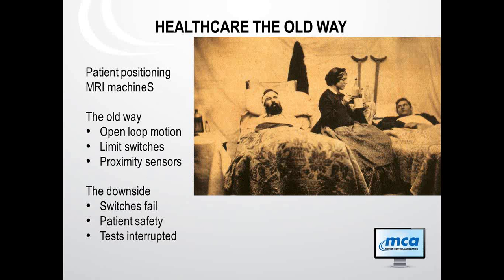MRI machines, where you've got the patient table. The patient comes in, they sit down on the table, and it puts them into the MRI, or it runs them through a CAT scanner. The standard way to do it is to use open-loop motion. You can use limit switches, proximity sensors. It tells you when you're in the right place, and turns it off. The downside is that switches are more components, and they fail. Depending on how they fail and when they fail, you have to keep in mind patient safety is an important factor. So that's something where motion control can bring you, especially connecting with the connectivity, a lot more insight into where that patient table and the patient are at all times.